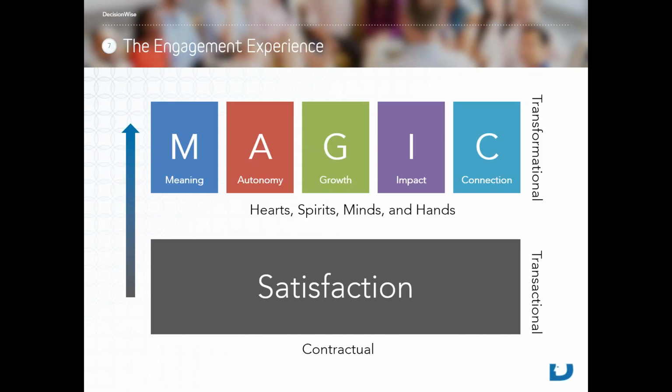Magic, we call it magic. It's not really magical. It's very practical in terms of application, but it's nice to be able to remember something with an easy acronym like this. But just going through each of these, and hopefully they're intuitive to you.